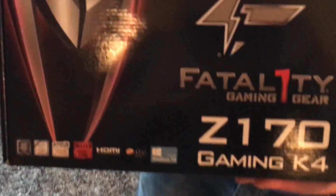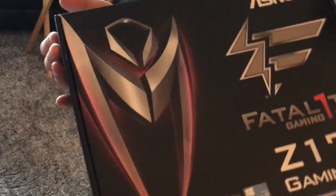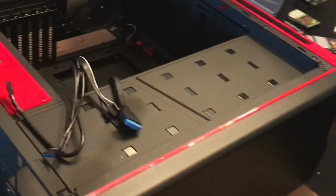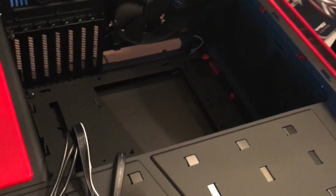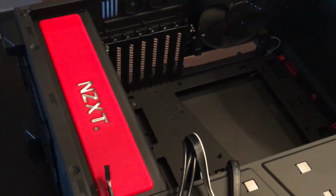This. Got ourselves a Fatality ASRock gaming gear. We're building the computer that will be my gaming computer. Jeremy has graciously offered his services. This is the case, obviously.